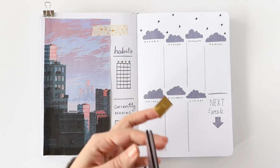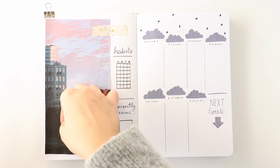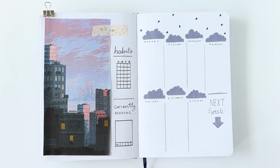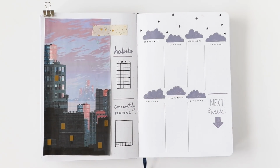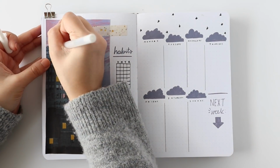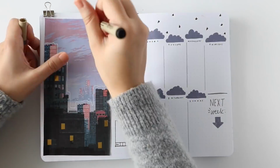To make the building image have a bit more pizzazz, I cut up some gold washi tape from Scotch into really tiny rectangles and taped them into random spots on the buildings because the gold kind of reminded me of the look of a skyline at night when you see lights turned on in buildings. I think it made a huge difference to the image and felt like the final touch that really brought this spread together.